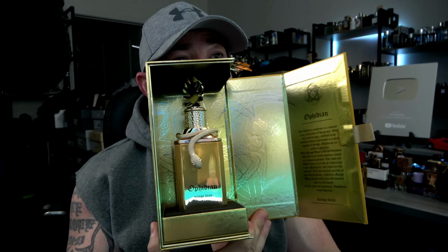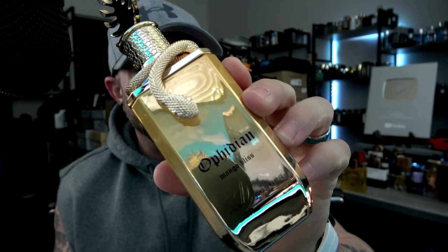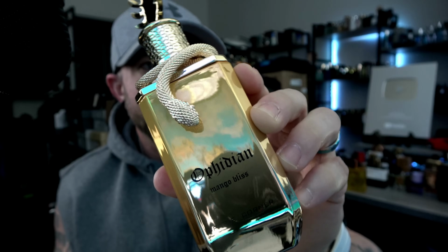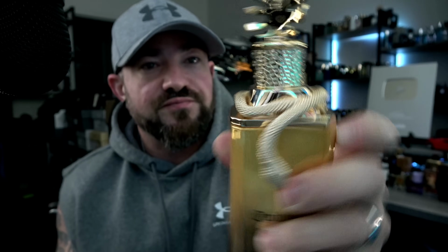Pretty nice presentation. It has a snake going around the cap, around the collar. It's fixed. It's a heavy bottle. I gotta say, let's take a look at it real quick. Highly reflective, as you can see. There's my hand in the reflection, but Mango Bliss. Love the name.